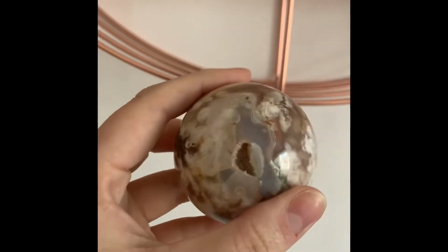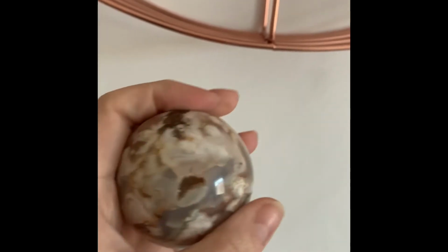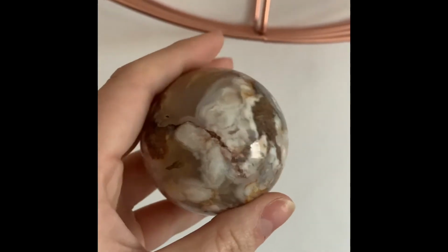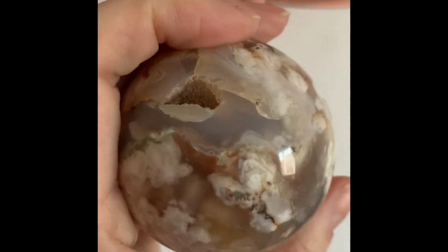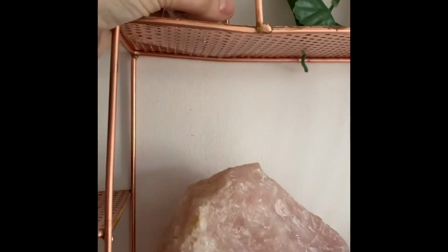Then up on here, this is a new baby to my collection. I think this is my newest one actually. This is a flower agate. So flower agate is good for manifesting your dreams and helping you to pursue your dreams. Obviously it's called flower agate because of the flowery kind of patterns of the white deposits throughout, and she's got a druzy there where you can see her raw crystal inside. Never looks as good on the camera, but in real life it's beautiful. I love having the opening on display there too.